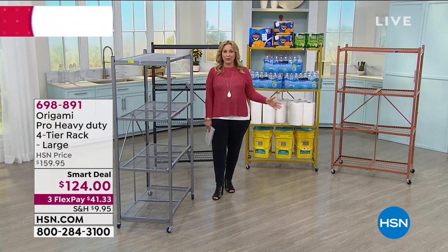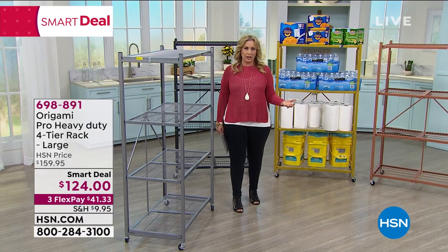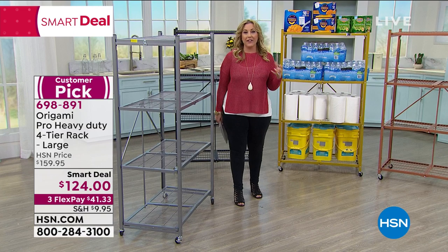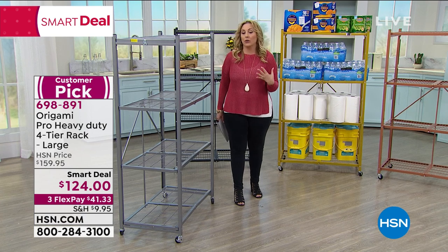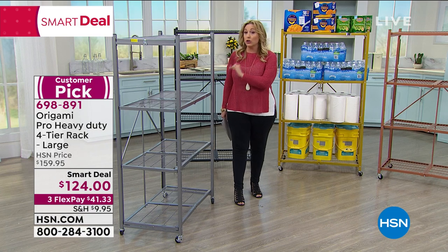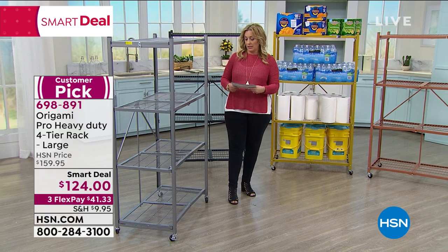All right, talking about origami, one of the best reviewed categories in the history of our network and digital store, this is the one that started it all. It is the heavy duty, but what we've done with the heavy duty is we've taken it to the next level and made it even stronger with a higher weight capacity. It is a four-tier rack. This is the largest one we do, and we do have all the colors that you see around me.